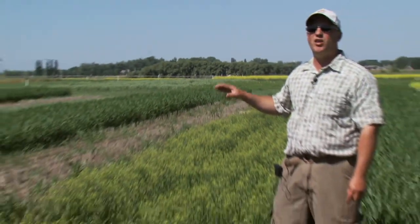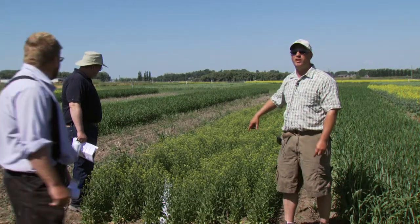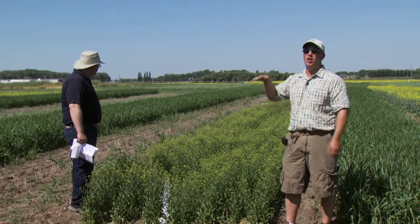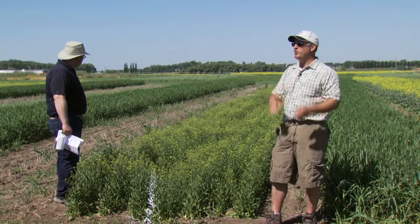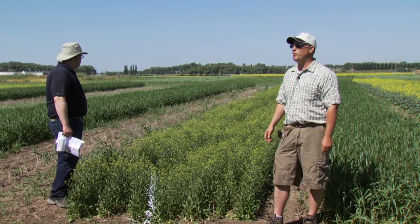Yeah. So that's a row that was seeded on top of last year's stubble, whereas all of the rest are in between. I think you can actually see that the seed's been spread out a little bit. It's obviously delayed in maturity. So by using guidance, you can get into that situation. It's just, what do we do to correct it?